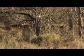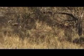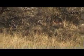We know who this herd is now. This is the herd from the open area near camp, known as the open area near camp.